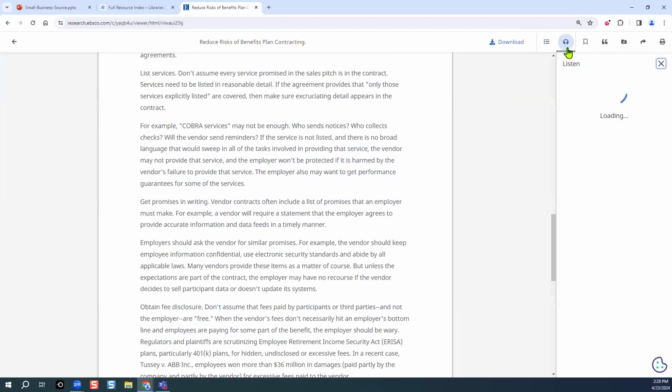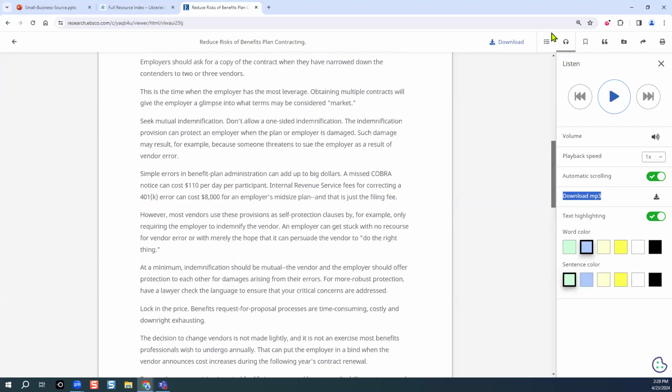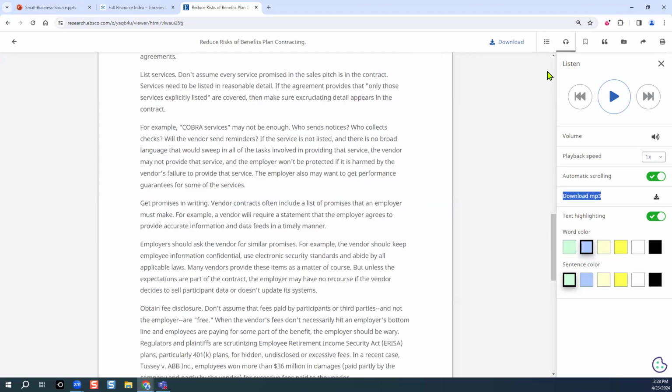Here goes text to speech, and let's see if this is going to work now. Read speaker technology for the HTML or online full text version is slightly more robust. You still have the play option. You'll see the options to fast forward and rewind, control the volume, the playback speed. Additional options for the online full text include the ability to disable or enable automatic scrolling. The download MP3 is also featured here on the HTML or online full text. And then you can control the text highlighting and the word color and sentence color as the article is read aloud. So let me go ahead and see if that's going to work with this version.